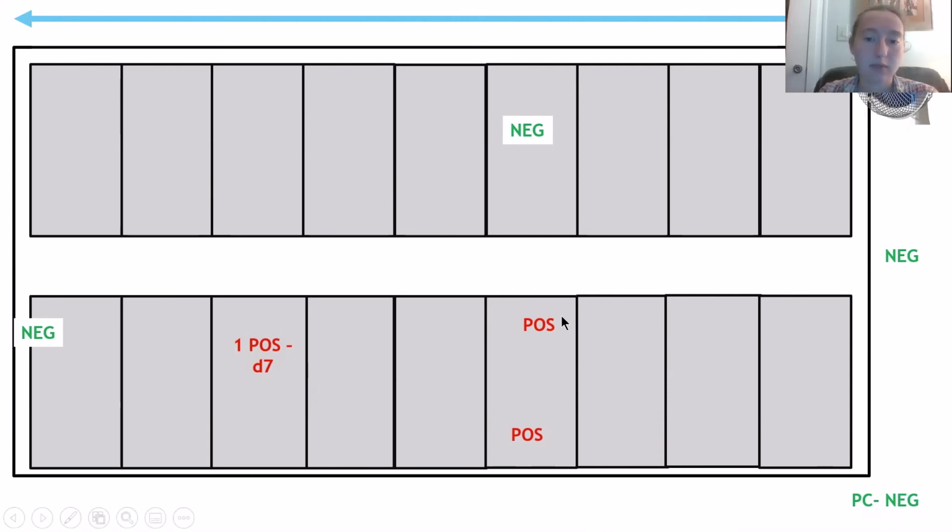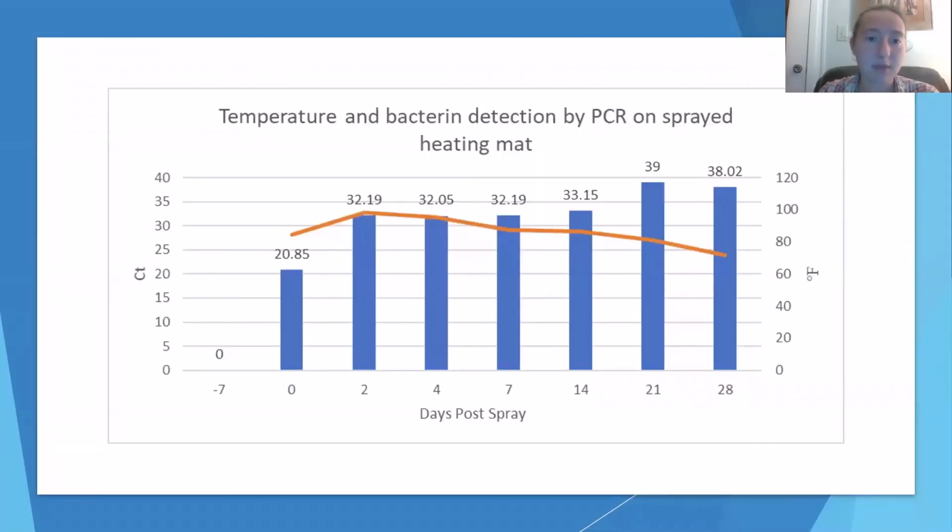Now the only sites positive, we had the heating mat in the sprayed farrowing crate, and we also had the sow feeder area that was also positive during some days, and we had one positive result in the downwind farrowing crate's heating mat at day 7. This is a graph of the temperature and bacterin detection by PCR on my sprayed heating mat. The orange line would be the temperature when I took the samples, and the blue bars would have been the CT value for the PCR. Now just a reminder again that the lower the CT value means the more concentrated the sample was with DNA. So as you can see, it starts off more concentrated here and then generally tails off to be less concentrated with higher CT values. And as you can see here, represented by the orange line, there's no correlation between temperature and the CT value from the PCR.